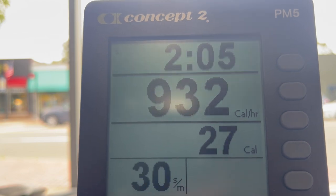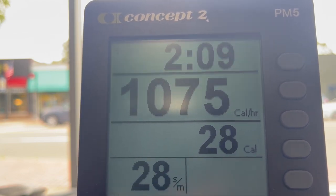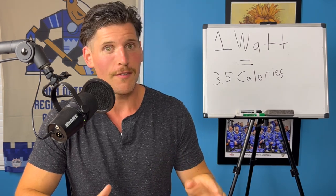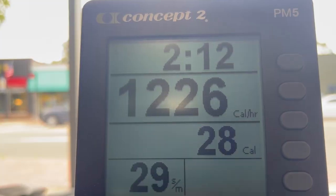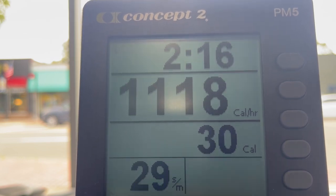But if we're trying to burn, say, 600 calories on a Concept 2 rower, for most people, it's completely out of reach. Maybe you get to 100 tops. After that, for most people, their workout's going to be done. It's a high intensity exercise. It doesn't have a whole lot of longevity.